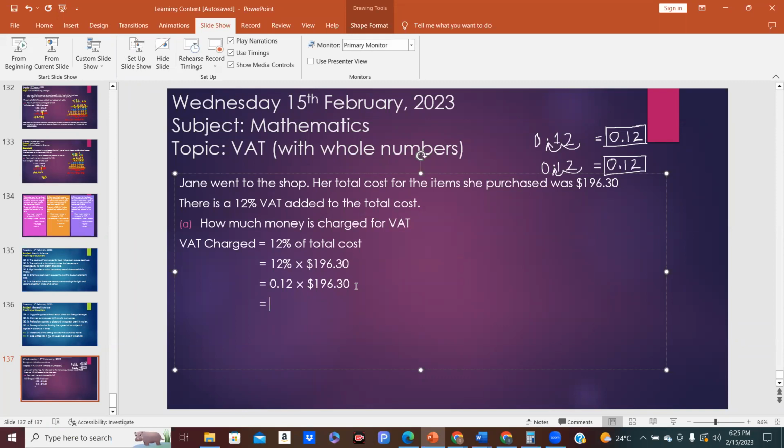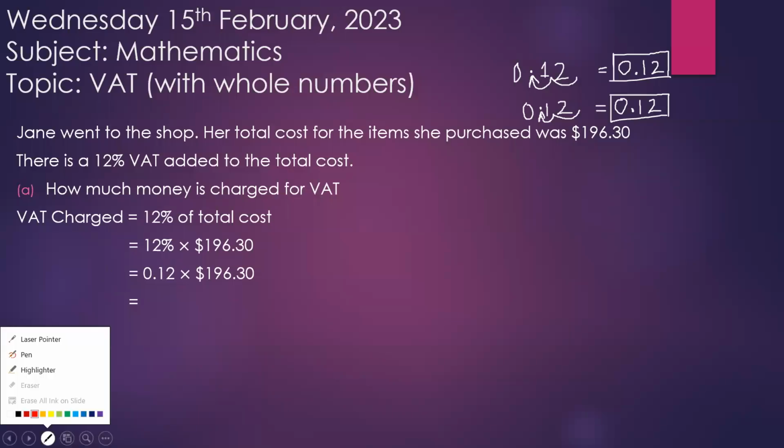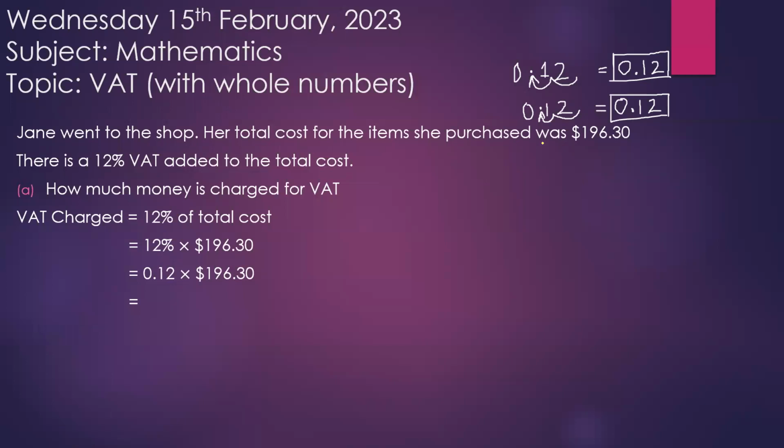All right, 0.12 times $196.30. Let's actually multiply it together. So let's do it. $196.30.